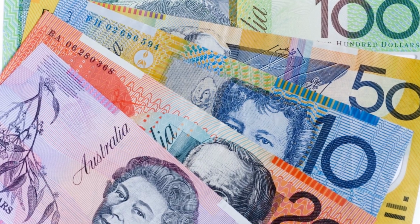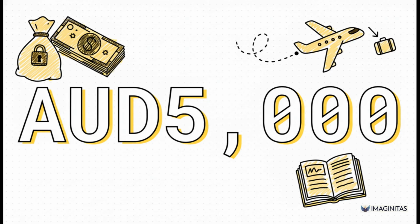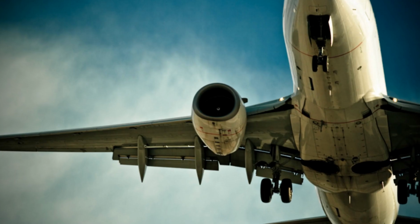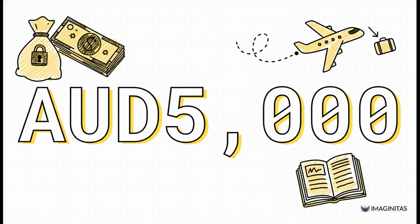Next up, let's talk money. You need to show that you can support yourself. The magic number they're looking for is usually around 5,000 Australian dollars for your stay, plus a little extra to cover a flight home. A recent bank statement is the easiest way to prove this.